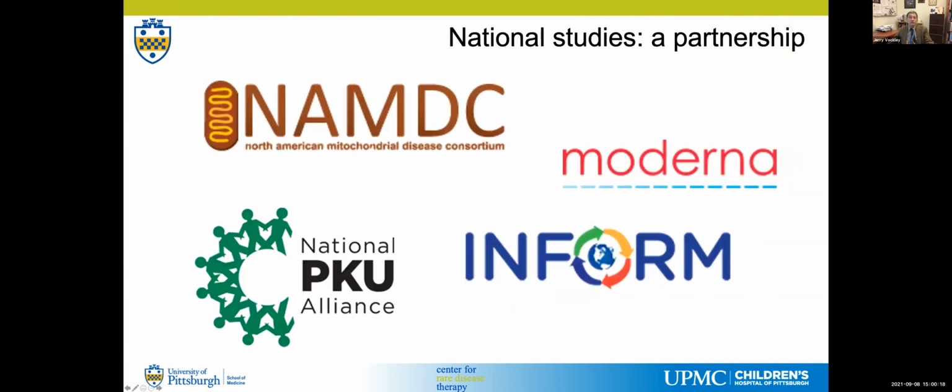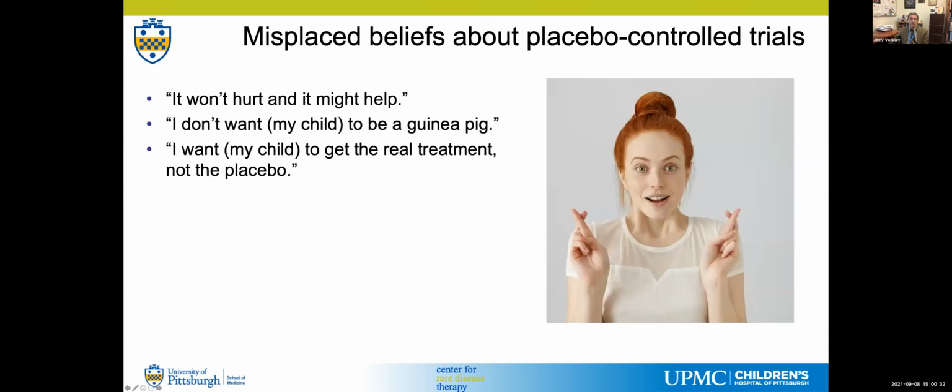So you do have to make your choice. But there are some national studies that are starting. I've just put some random names up here for companies, consortia that are out there. But the bottom line is that hopefully you'll consider a clinical trial.